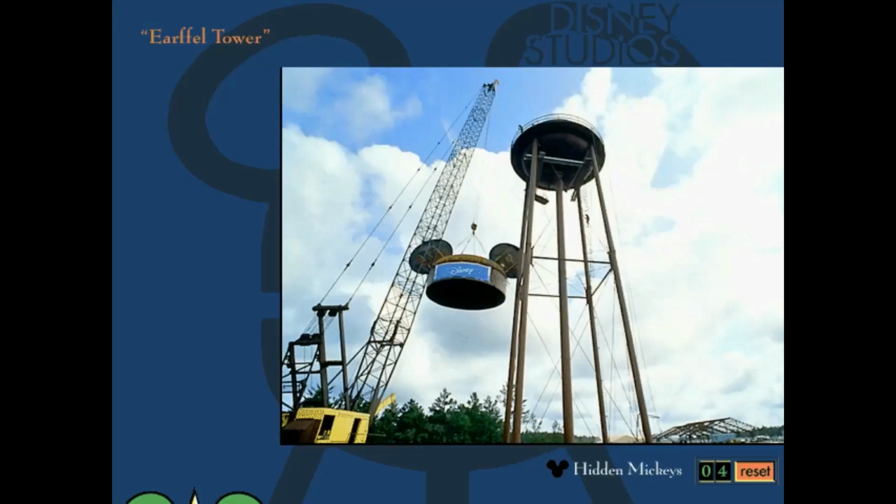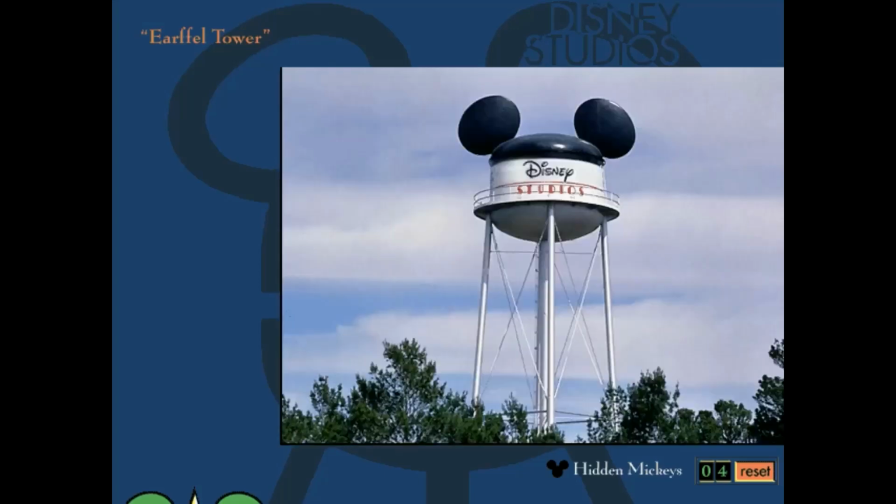The Earffel Tower is the architectural symbol for Disney Studios Florida. Standing 130 feet tall, it is based on the water tower at the Walt Disney Studios in Burbank, California. This tower is strictly a symbol, however, and isn't used for water storage. The mouse ears weigh 5,000 pounds, and the hat is said to be size 342 3/8.